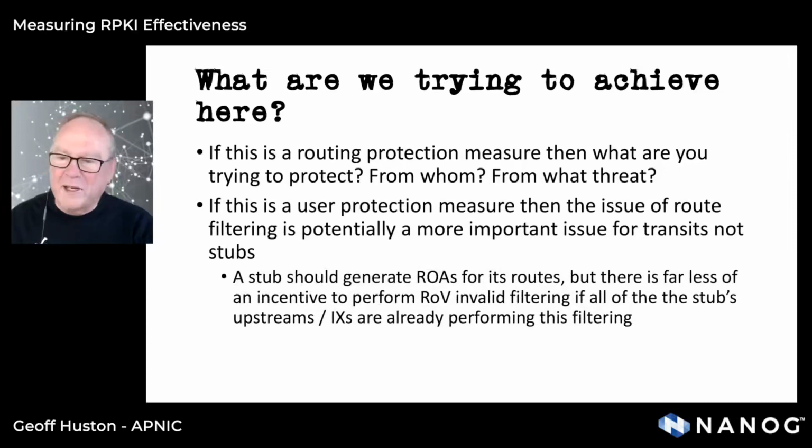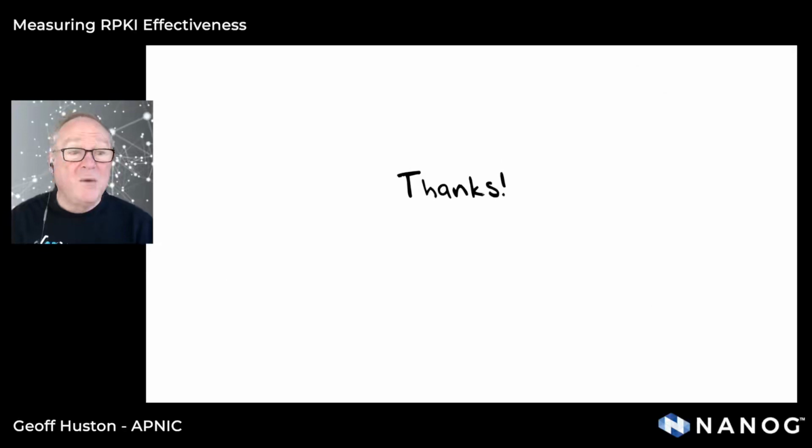Okay, what about transits and exchanges? Lots of people are behind you at this point. It becomes more of an important issue to spend time and effort to make sure things don't go wrong. So maybe this is a tool for transits and exchanges, more than for stubs. With that, I will leave you to ponder those questions, work hard at them, and if you've got any you want to ask right now, I'd be pleased to try and take them on. Thank you very much.